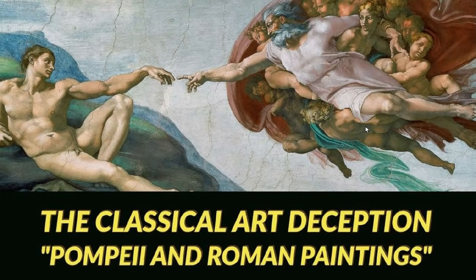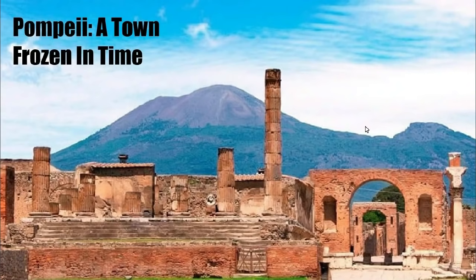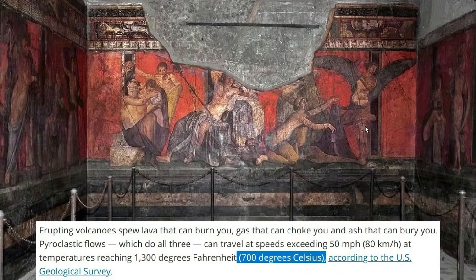And I talked about this in the classical art deception, Pompeii and Roman paintings. The thing with Pompeii, it was devastated by Mount Vesuvius, and you had these pyroclastic flows which get up to 700 degrees Celsius. Many people died, but somehow the heat didn't seem to affect these frescoes they found, which gave us this massive insight into the life of Romans and their day-to-day, their religious beliefs, all this. And again, I think these are a plant.